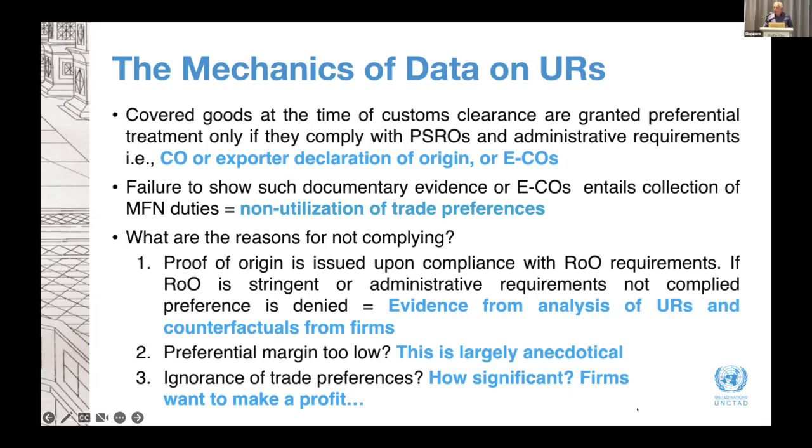So it is important to understand the reason why the FTA has not been used, and the utilization rate is one of the tools that we have at our disposal to clearly identify the reason why an agreement has not been used. And in our research, we found out that the agreement has not been used because the rules of origin are too stringent, or because the administrative procedures related to proof of origin are cumbersome.